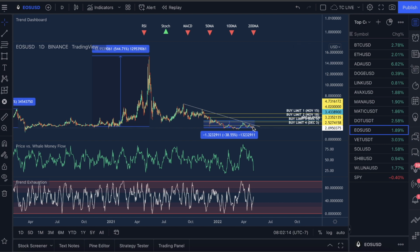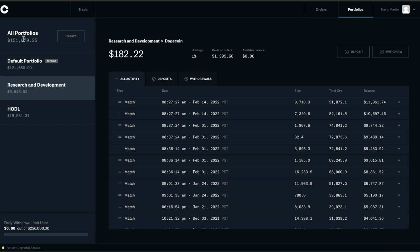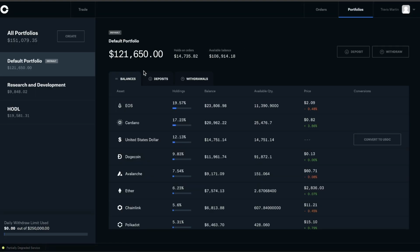I've bought all of my EOS right down here, and I'll show this to you guys. My EOS is my number 1 holding. It's got to go up to the top to actually see it here. Sorry, guys. Default portfolio. No, we're correct. No, I'm sorry. What the heck is going on? Sorry, activity. Let's go to orders. I just totally messed that up. There we go. Now we're back.